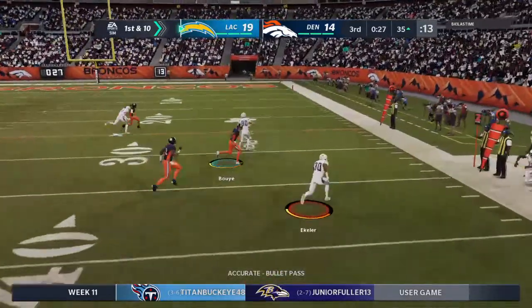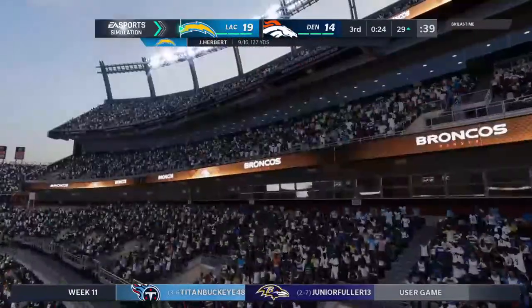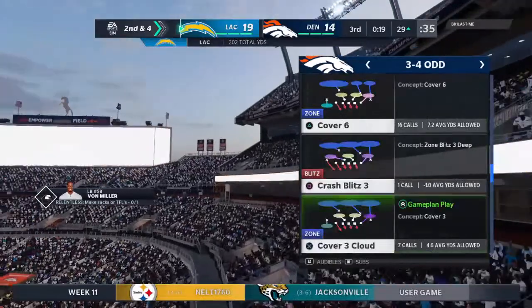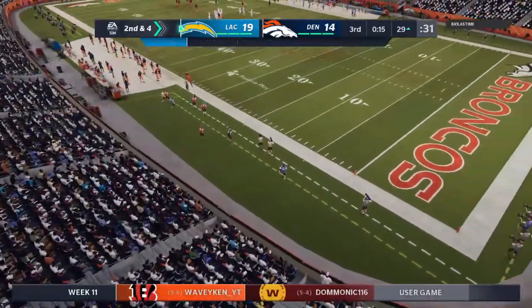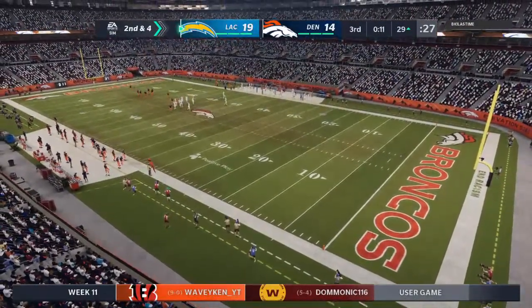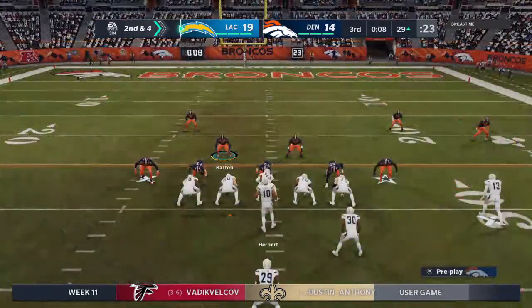Now Herbert with it, looking to pass. He'll get this to Eckler. And he'll work it inside the 30 to the 29-yard line. Just about every quarterback is trained to really look downfield first before you come back and make a nice, safe throw. And in this case, that's exactly what he did. Found his running back, let him create some space, and it turned out to be a nice play for the offense.